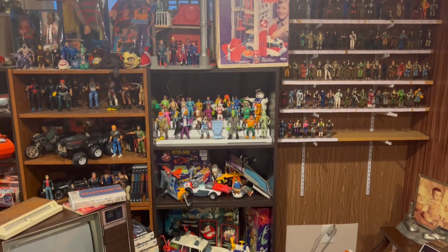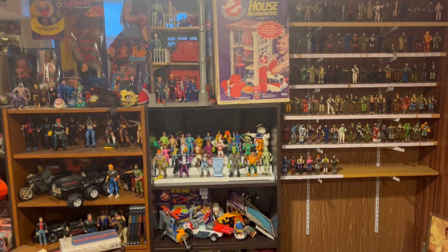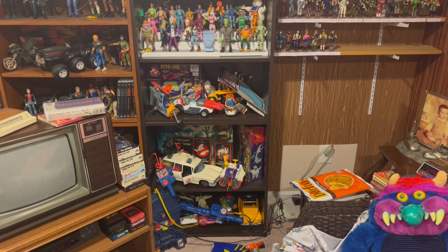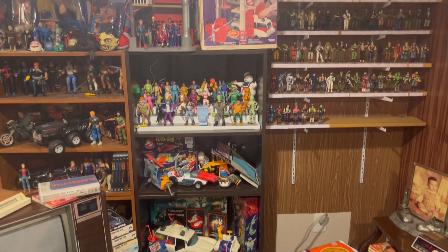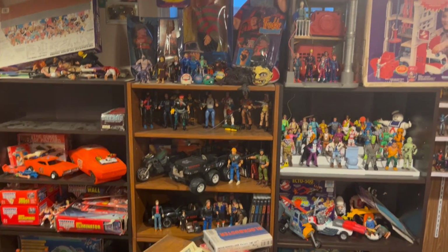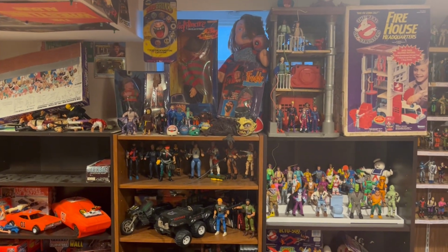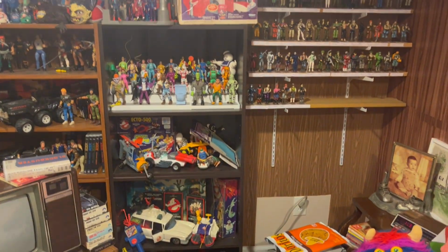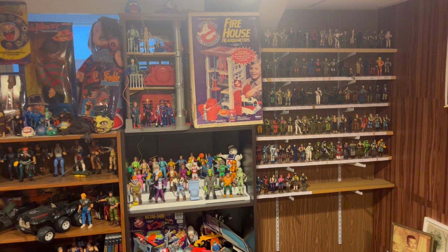But I just can't keep it all Ghostbusters. So I'd like to be able to condense it somehow without fully disrespecting the line and maybe putting in the Rambo figures as well. Two shelves of Rambo. I'd like to be able to somehow get in here. It's all about condensing. We need to condense to make the living room.